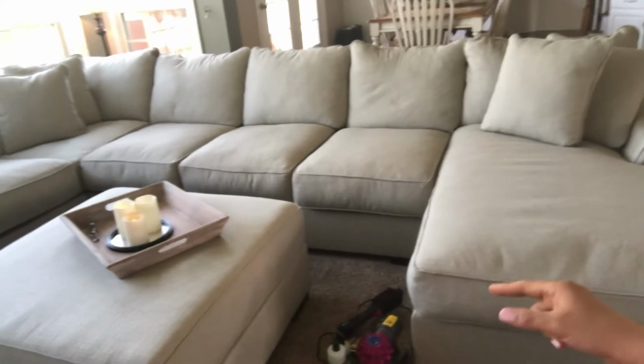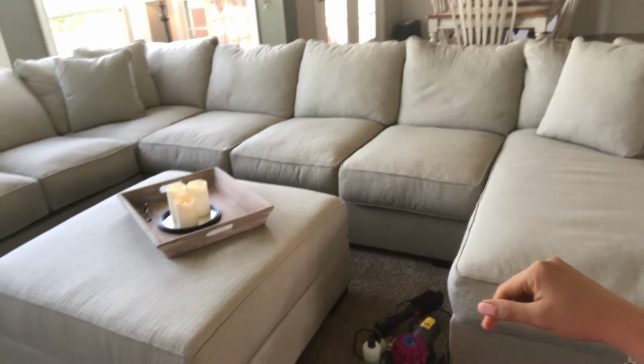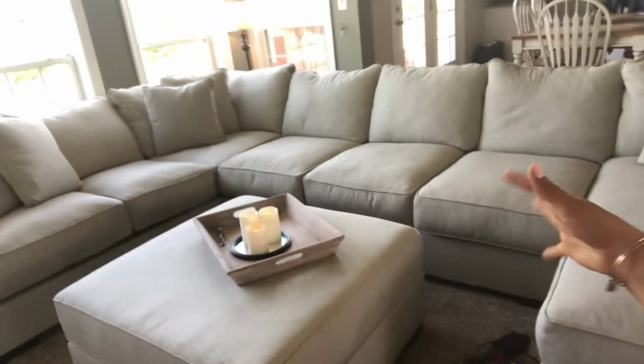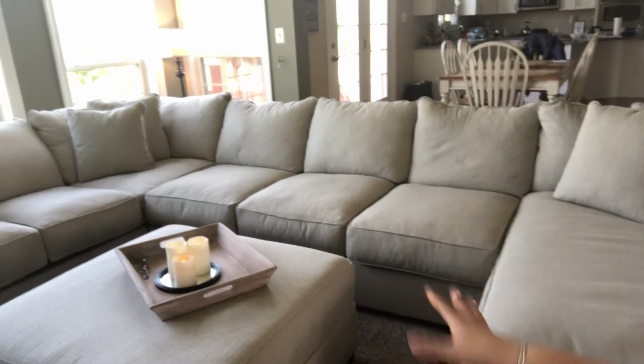My dog is not allowed on this couch or anything in our house, like any beds, but it doesn't show any hair either, like if he was to rub up against it. Maybe if you had a black dog, it would, but he's a golden, so you really don't see. So again, with my Dyson, I'll just go get the small attachment and just go around the sides. So pretty easy to care for.